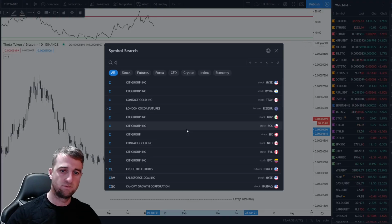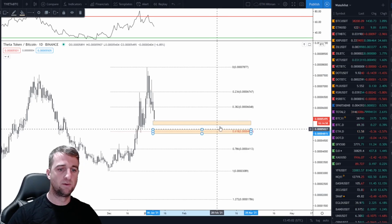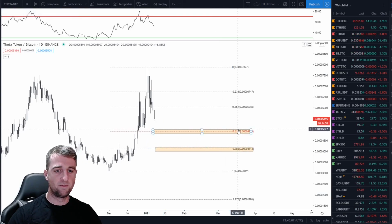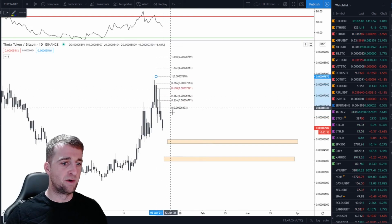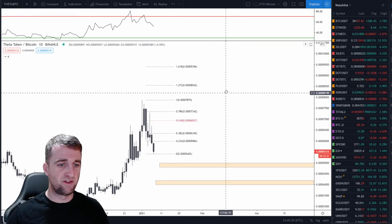I'll just copy that box there, and that'll put it down to the bottom. So that's two areas to target for buy zones in Satoshis. Let's get rid of that fib. And this time we'll just do the opposite. We'll put the fib on from top to bottom, from the top of that move to the bottom there, and have a look at some potential areas to target going forward.